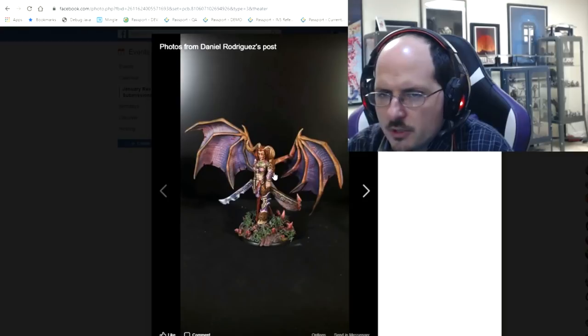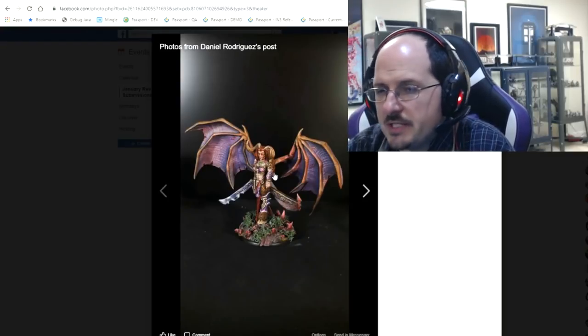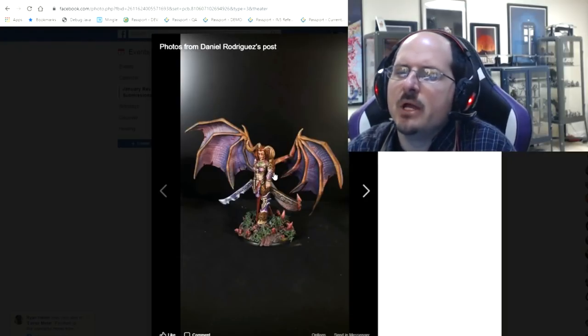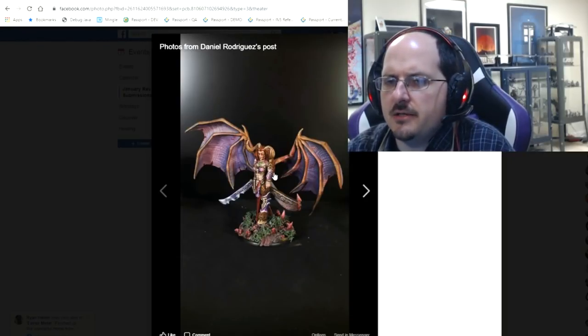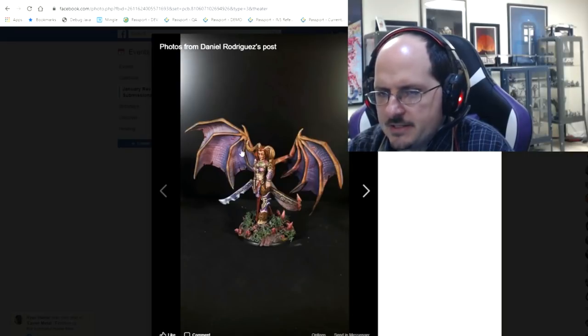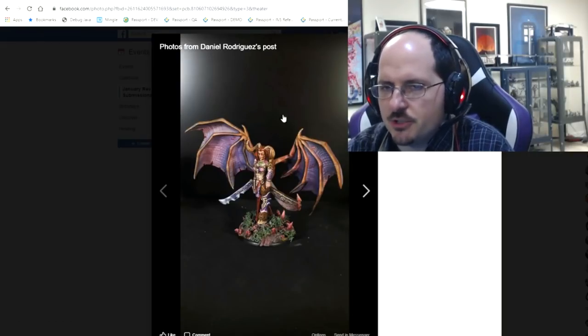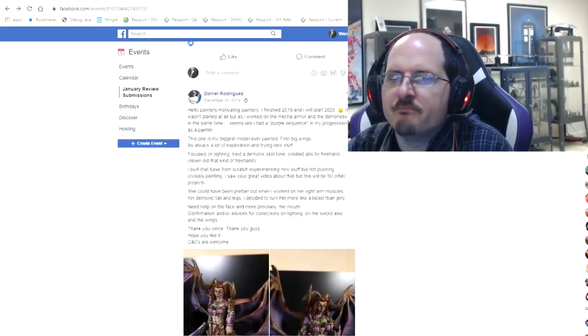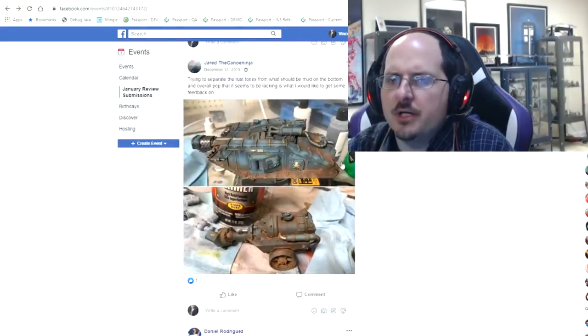And I feel like that's the part of it that's letting you down. I like your armor work. There probably needs to be more color in general in the skin, more reds, more purples, that kind of thing. But the wings, the flatness of this skeletal structure is really letting you down there. But overall, cool submission.